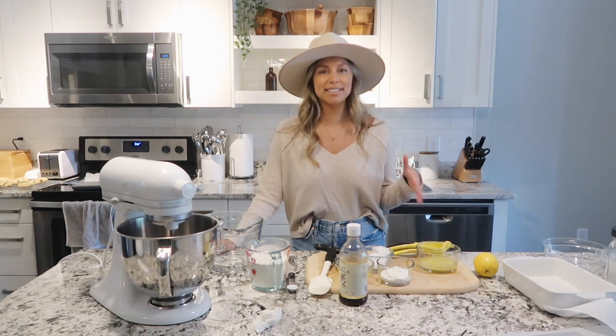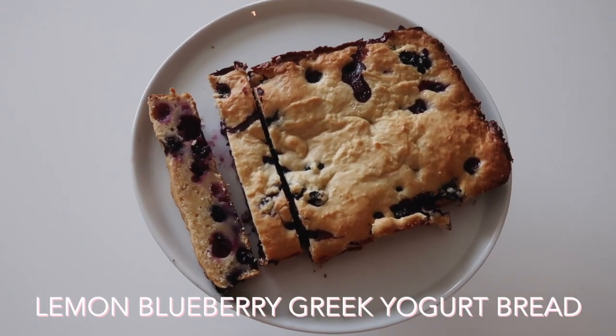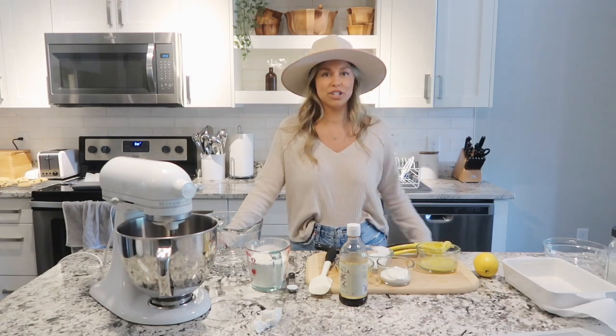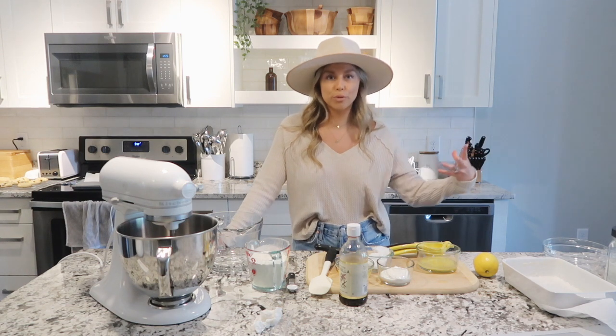The recipe that we're gonna be making is actually my husband Ben's favorite recipe. This is a lemon blueberry Greek yogurt bread. It's so delicious. I'm gonna go ahead and show you guys how to make this. I love to have variations. So we have the peanut butter chocolate chip cookies, and now we've got more fruity things.